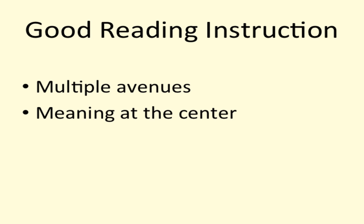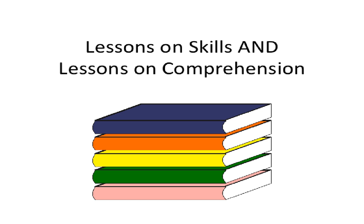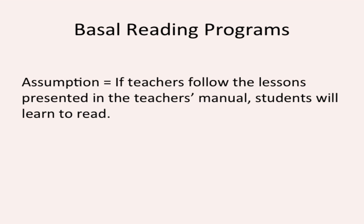Subsequent units in this module will provide more details about some of the most powerful tools for helping children learn to read. In most classrooms where reading is taught, teachers rely on commercial materials to help them develop and deliver reading instruction. These materials combine lessons focusing on skills and lessons focusing on comprehension of fiction and nonfiction texts. Commercial materials that try to include everything needed to teach reading are called Basal reading programs. They assume that, if teachers follow the lessons presented in the teacher's manual, students will learn to read.